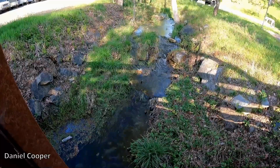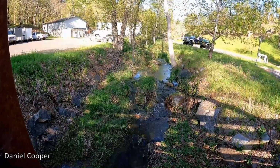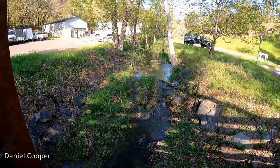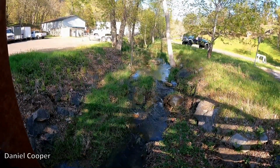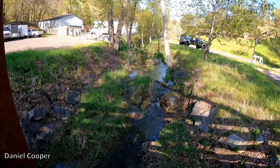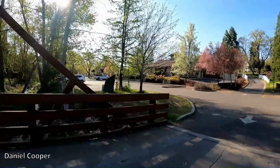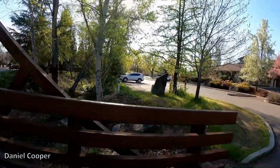This creek goes way up into the mountains. It starts probably about 5 miles up into the mountains. I know exactly where it starts. I used to get to it by riding dirt bikes years ago, but I have no way of getting up there now. We'll walk down here and show you another thing, and we'll be able to look at the house from across the creek.